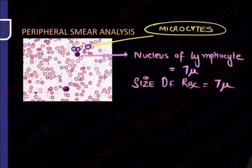Let's do a very quick recap. You are always going to find a lymphocyte first. It is equal to 7 microns. If the red cells are smaller, it is microcytic. How do you analyze hypochromic?